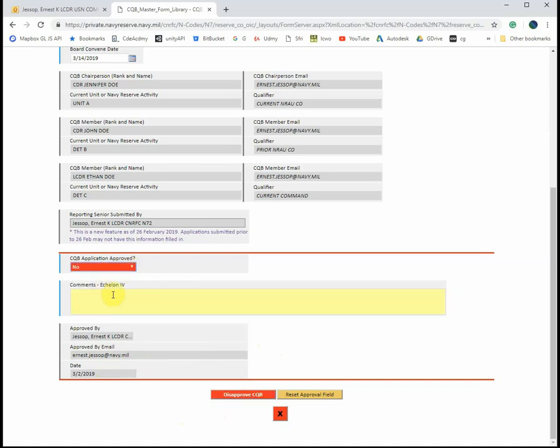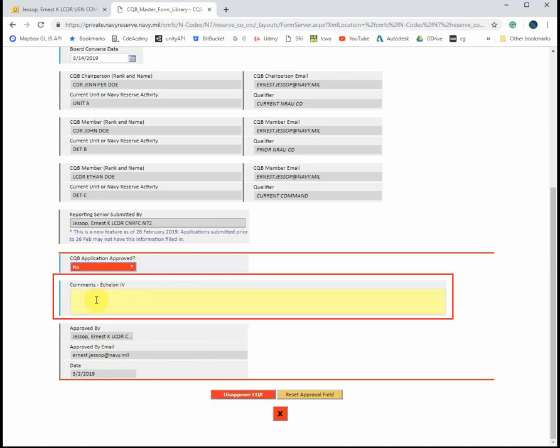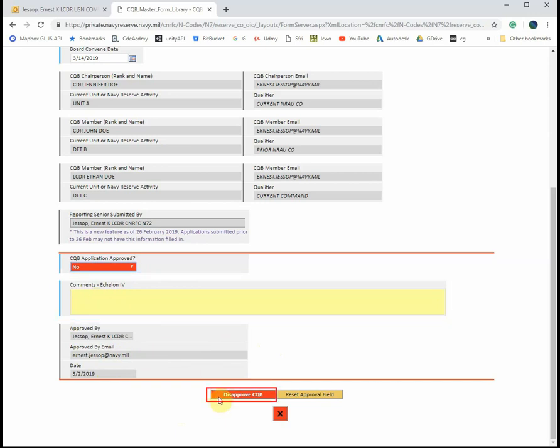If you select no, you should provide a comment for why you're rejecting the application, and then there's a Disapprove Command Qual Board button that appears. If you click that button, it will notify the reporting senior that the application was disapproved.